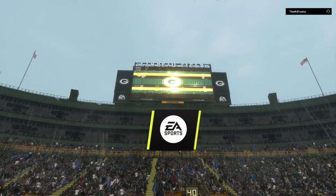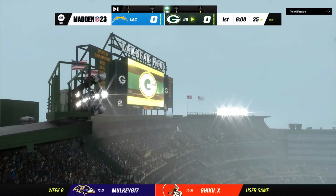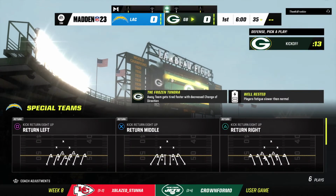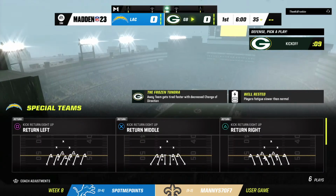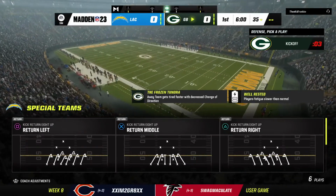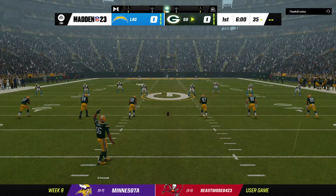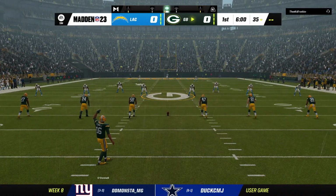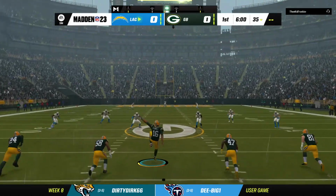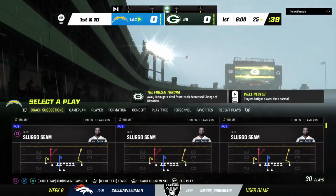With the oldest continually operating stadium in the NFL, you get a look inside Lambeau Field in Green Bay, Wisconsin. Today we've got a Week 8 matchup on tap here between the Los Angeles Chargers and the Green Bay Packers. Lurching closer toward the midway point of this NFL season, and we're underway on EA Sports. And this will be a touchback as that sails over the end line.